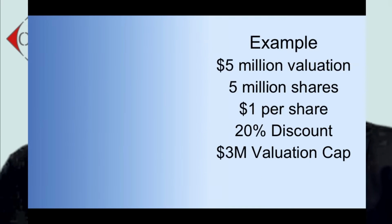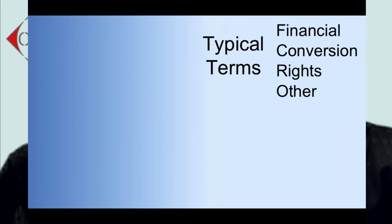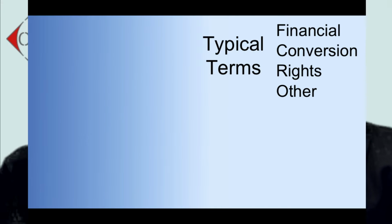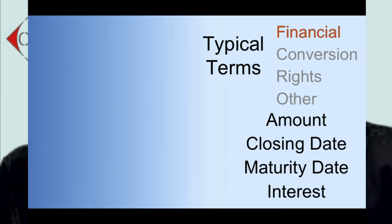Of course, the whole idea is a convertible note is basically just a loan, but it's a loan made with the intent that it doesn't get paid off. It actually converts to stock. We ran through 4 categories of the typical terms: the financial, conversion terms, investor rights, and others. On the financial side, of course, key terms of any loan: the amount, the closing date, the maturity date when it comes due, and the interest rate.